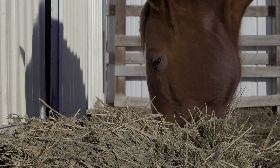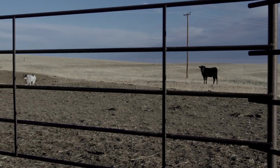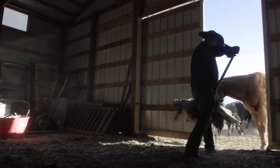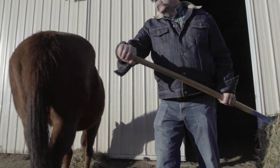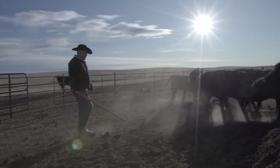So there's some history here, and morning routine is to feed these pigs in the morning, throw them a little bit of hay, keep them fat and happy, and break their ice, and then I go about my day with my real job. This is what I've always wanted, is to raise cattle, and my career in selling real estate, farms and ranches goes right along with it.